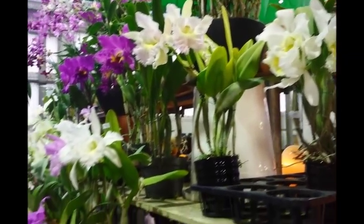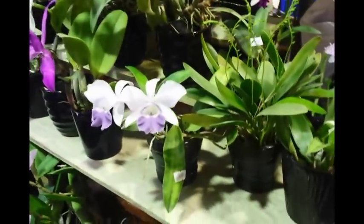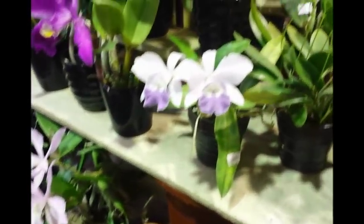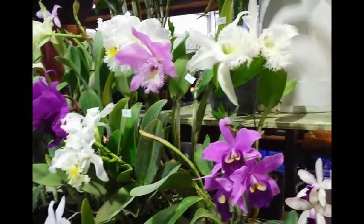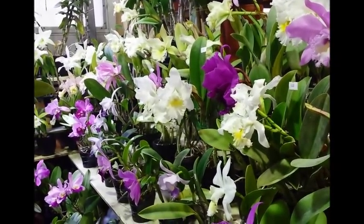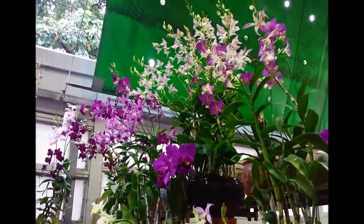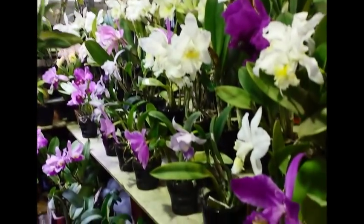And what always amazes me is their prices. Yes, some orchids are more expensive than others, but if you compare the prices over there with the prices that we're paying in the US, I think it has to do with the currency exchange. It just feels that orchids over there are much more reasonably priced.